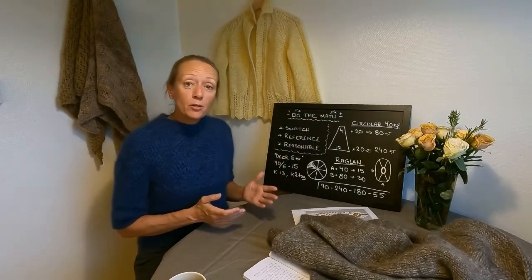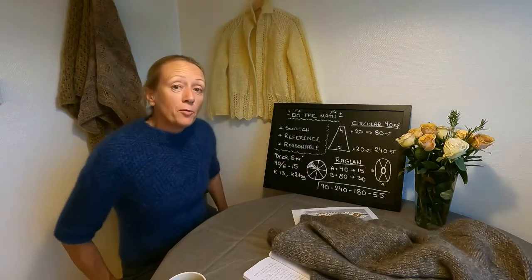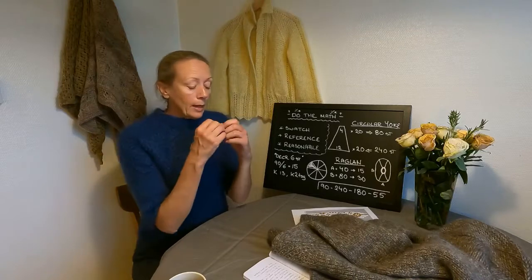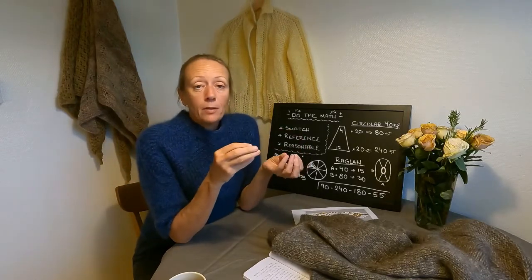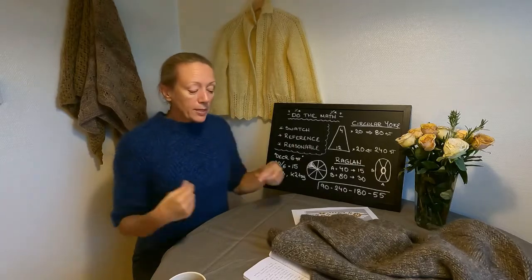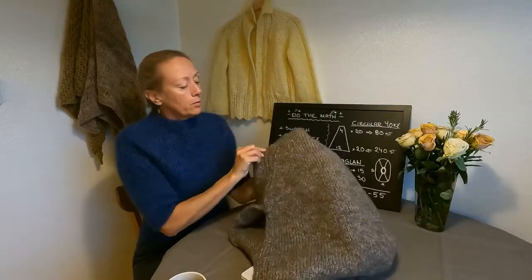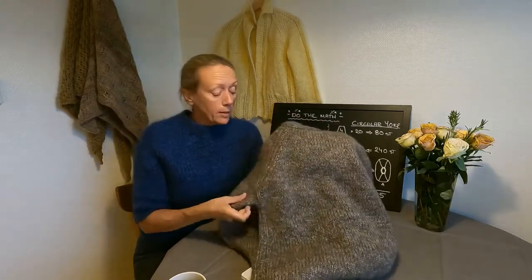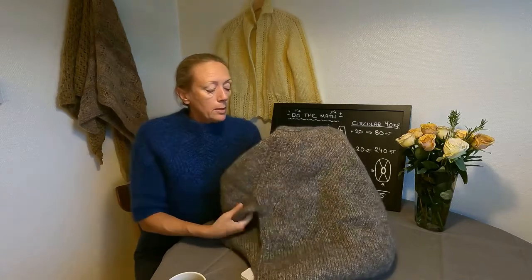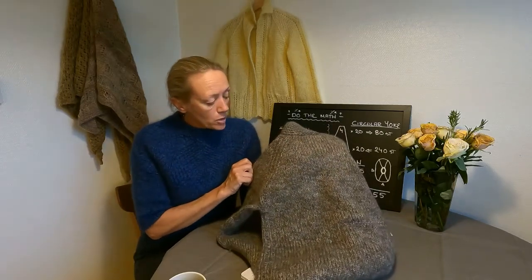So that was the circular yoke. Then we come to the raglan. And with raglan, it's easier to do the increases. So I spoke about this last episode when I gave some tips on how you can modify different sweater constructions.